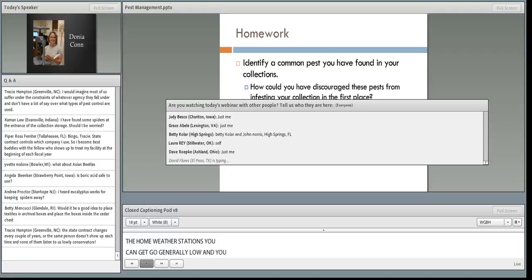So I more think indirect pests coming in. Tarantulas, crickets, the clover mites, box elder bugs. Yeah, most of those, most of everything else are going to be our indirect pests.